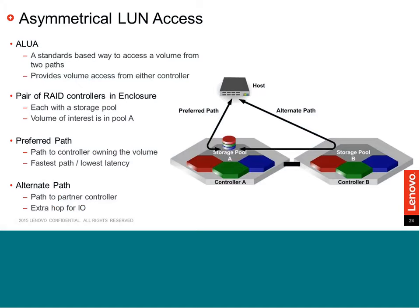Okay. So S2200 and S3200 both adhere to the ALUA standard, which gives you asymmetric logical unit access.